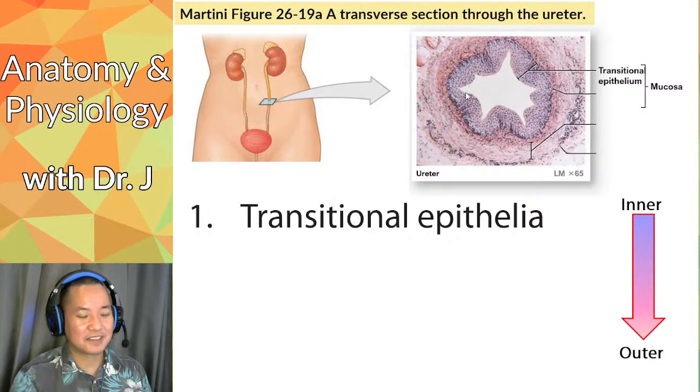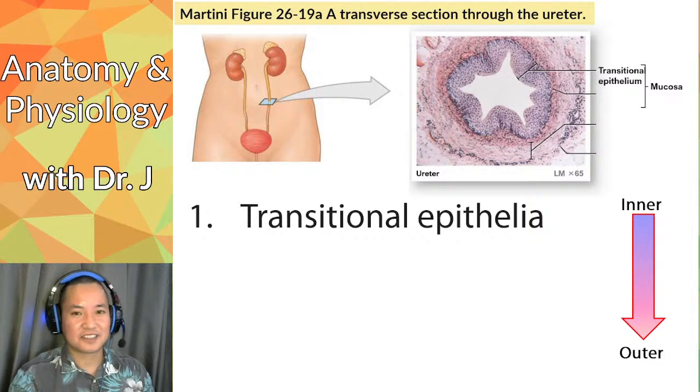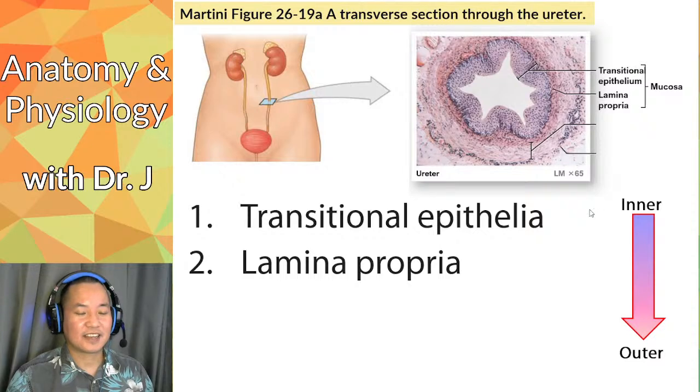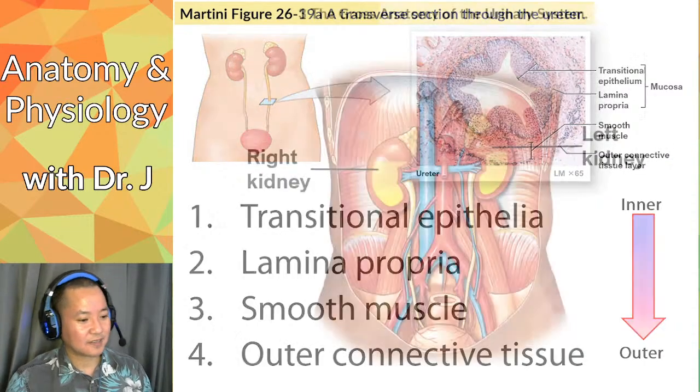If you remember your histology from PHYL 101, Anatomy and Physiology 1, transitional epithelia don't quite fit into squamous, cuboidal, or columnar. They're very stretchy, so when they're relaxed, they can look columnar or cuboidal, but when they're stretched out, they can actually look flatter and squamous. They're transitional because they're flexible; they don't have a fixed shape. Then you have the lamina propria anchoring this epithelium to the outer layers, and then a layer of smooth muscle. So the ureters can do their own form of peristalsis, squeezing the urine down to the bladder. And there's also outer connective tissue as well.